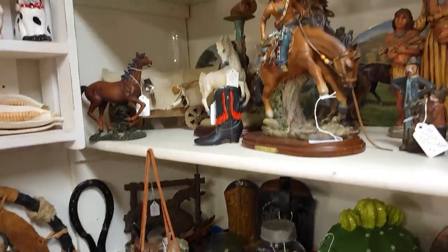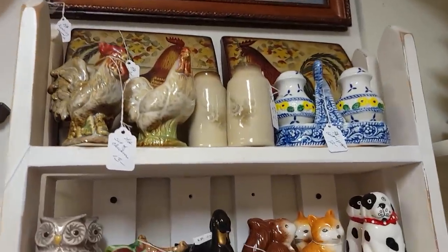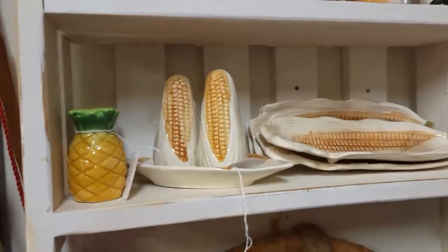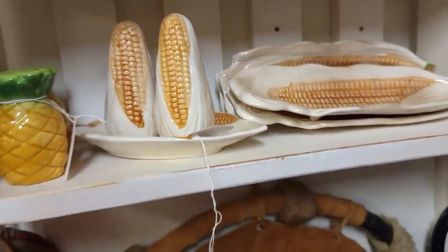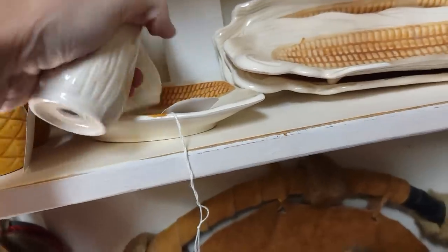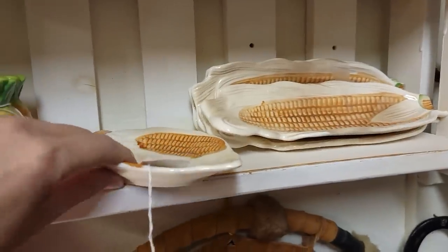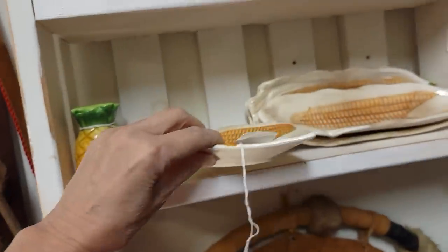And lots of Native American stuff. And then some more salt and peppers. Oh, there's my corn. That looks like the Shawnee, too. That looks like, let's see. I can't. Okay, I gotta go free my hands. All right, I'm back to take a closer look at the corn set here. It's marked on the, hold on, set your shakers over here. See the little dish. Salt and pepper with tray. So it's not marked Shawnee. I'm pretty sure that's Shawnee, though.